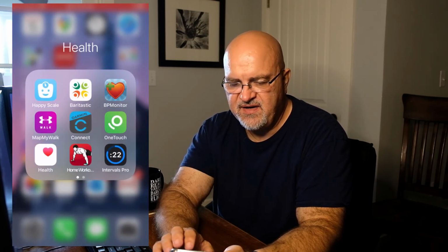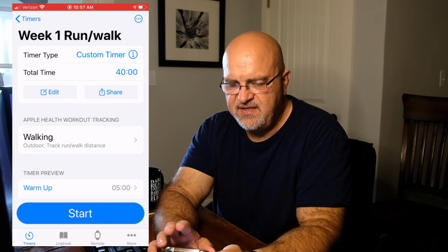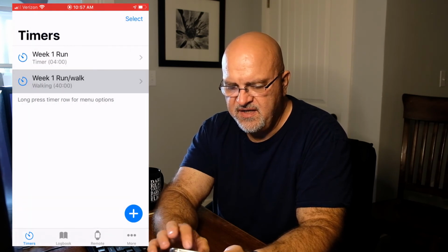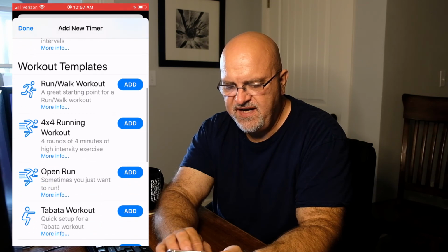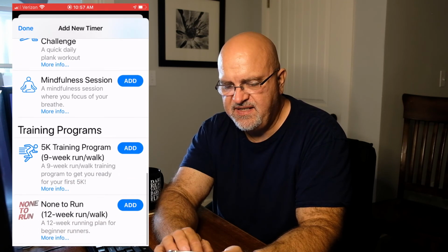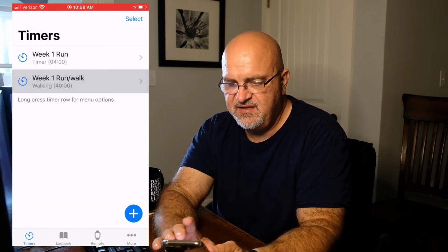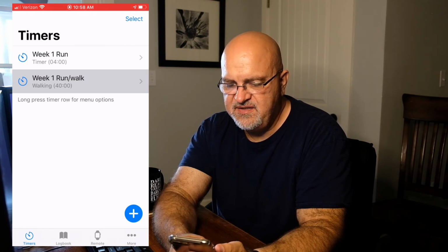And then another one I use very often, especially now that I'm doing a fitness thing, is this Intervals Pro. It is so cool. You can create these intervals, warm up, run, walk. If you're doing intervals between that, it talks to you, tells you when you're halfway through a certain interval. You can totally customize the intervals. You can do high intensity training, custom intervals, set timers, all kinds of advanced things. It comes with some built-in ones that you can do, little challenges. You can use it for mindfulness and meditation, training programs for a 5K, None to Run, 12-week run walk plan, which is kind of what I'm doing. And this is a great app. I love this one. You can check out the logbook and see what we've done. Just started using this one and I love it.